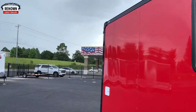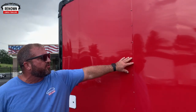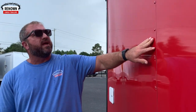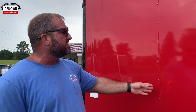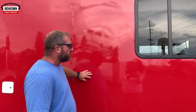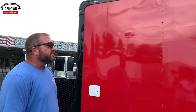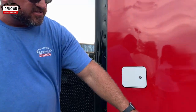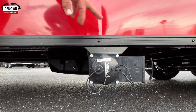And what it is on this trailer, we use a thicker aluminum skin. So this is an .030 metal. It's not flimsy, it's very durable, and we do a semi-screwless exterior, so we screw it in the seams and glue it in the middle. So, very good looking trailer. Here's where the water hookup is. You've got your dump valve right here. This is where they'll drain their tanks.